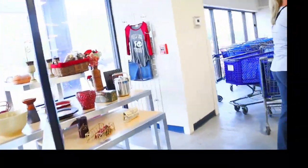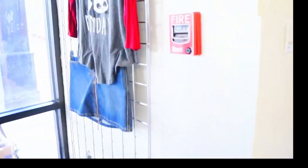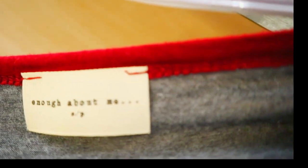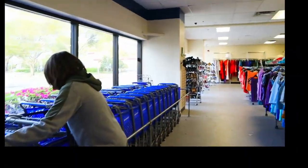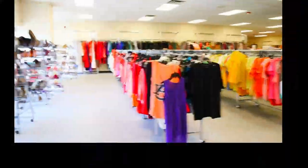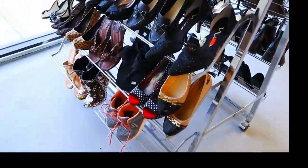Clothes. It's cute. Focusing in. There you go. Look at those boots, guys. These are something.